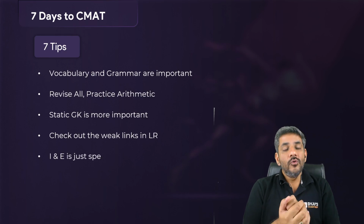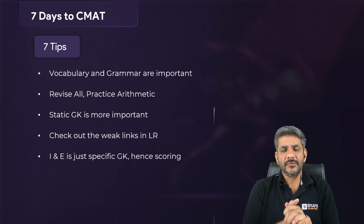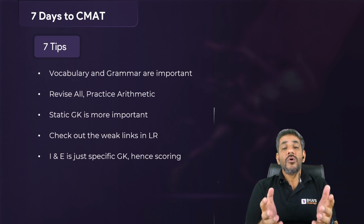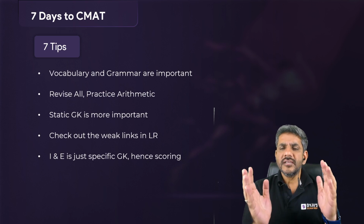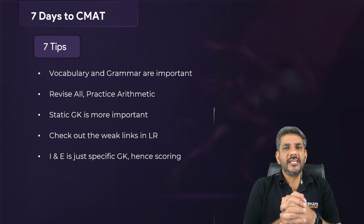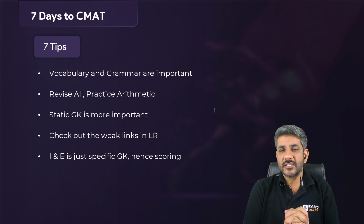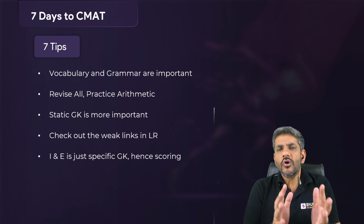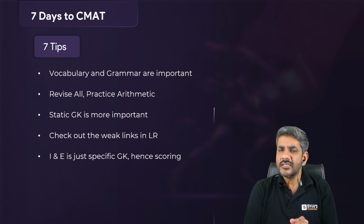After that, when I talk about innovation and entrepreneurship, once again it is an area of concern for many of us. We don't know what to do. There are so many things there, because it is just like GK. But I would see that this is more scoring with respect to GK, because innovation and entrepreneurship, for me, is more like business GK, isn't it?